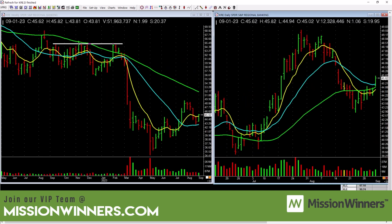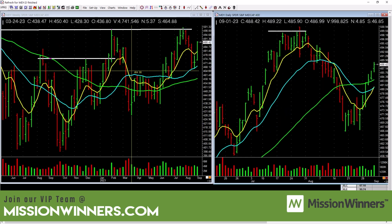Regional banking's improved a little bit, but still a lot of overhead supply here. Look at this. Tons of overhead. This is why we look at weekly charts. It's like, oh, it doesn't look too bad on the daily. Look at all these people that own it up here and institutions that own it up here. They met with a lot of selling, so be careful with that group.